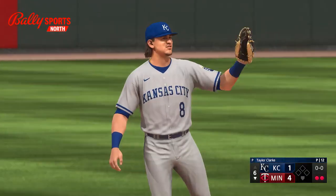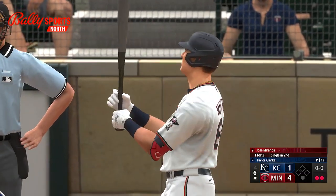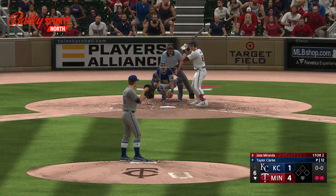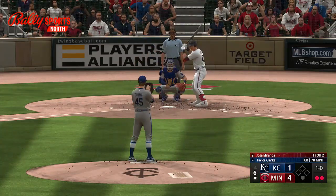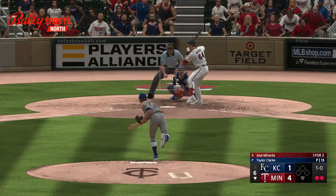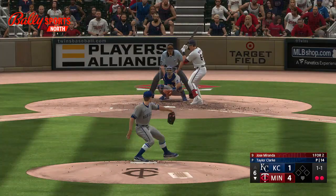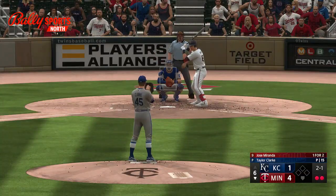Now back, the designated hitter. Two outs, bases empty. Next to hit, Jose Miranda. First offering misses the mark. Next offering is in for a strike. Next one misses, 2-1. 2 balls, 1 strike.